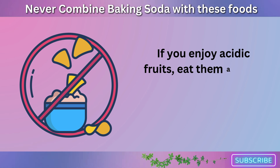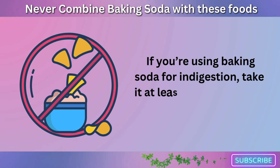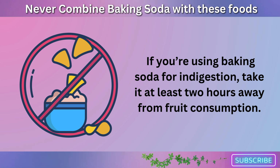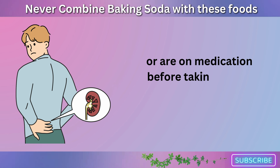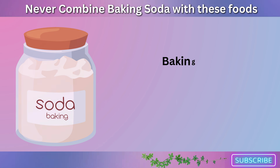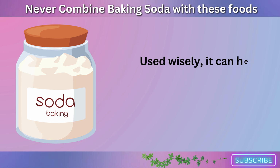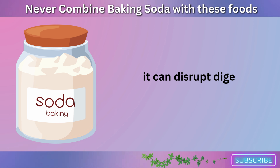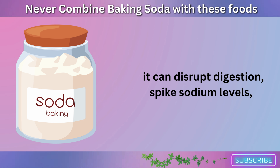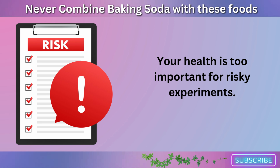If you enjoy acidic fruits, eat them as part of a balanced meal or snack, but avoid pairing them with baking soda. If you're using baking soda for indigestion, take it at least 2 hours away from fruit consumption. Always check with your doctor if you have high blood pressure, kidney issues, or are on medication before taking baking soda regularly. Baking soda is a powerful substance, not just a harmless kitchen staple. Used wisely, it can help in specific cases, but when combined with acidic fruits, it can disrupt digestion, spike sodium levels, and put unnecessary strain on the aging body. Your health is too important for risky experiments.